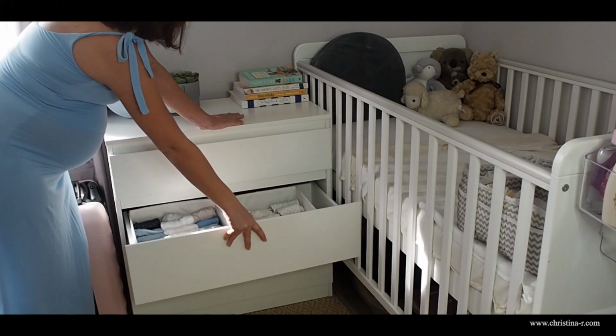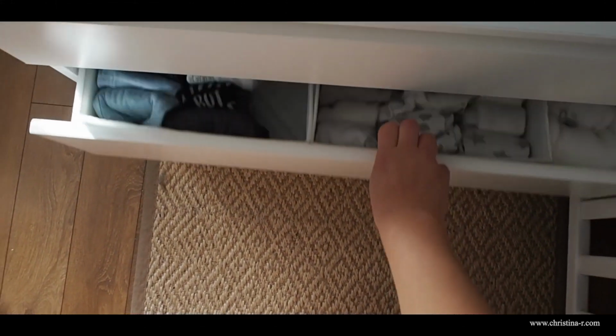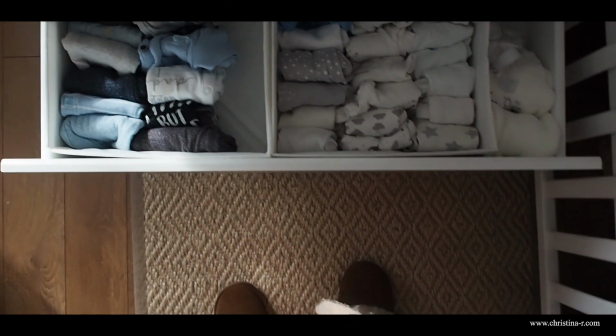In the bottom drawer are his main clothes. So I have actually gone through all of these.